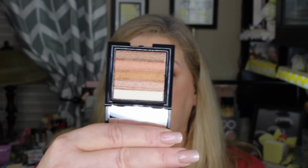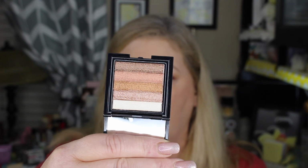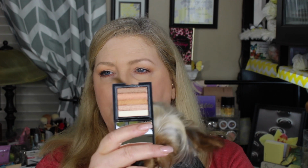Right, the next one is by Bobbi Brown, and this is the Mini Shimmering Brick in Bronze. Try to say that 10 times as fast as you can. So this one, you do get a little mirror inside, and you get 5 different shades. It would be very hard to get a brush into unless you're using a fairly small fan brush. So let me do my best to try and swatch all of these individually.